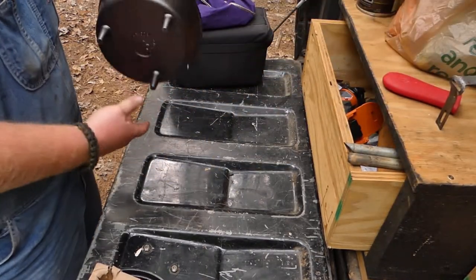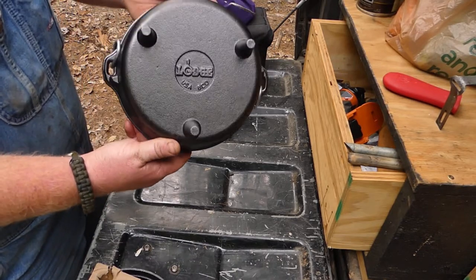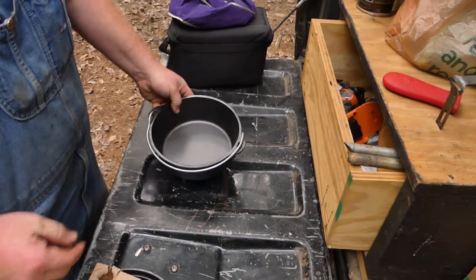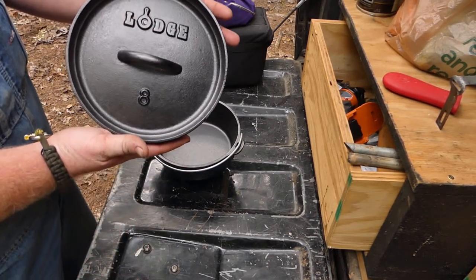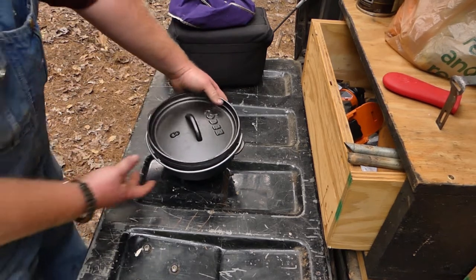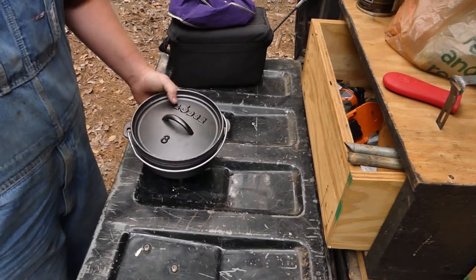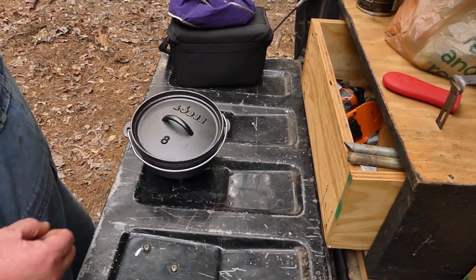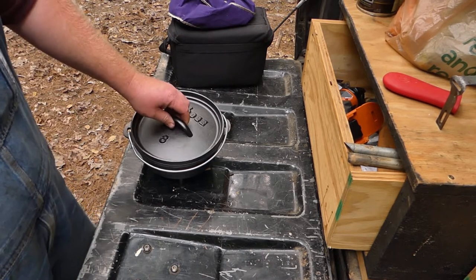This tiny little Dutch oven. Lodge number 8. It's a little tiny one. Probably hard to tell how small it is, but it's a little bitty one. It's nice for camping, that way it's not taking up so much space.